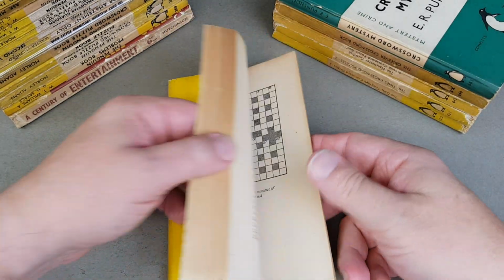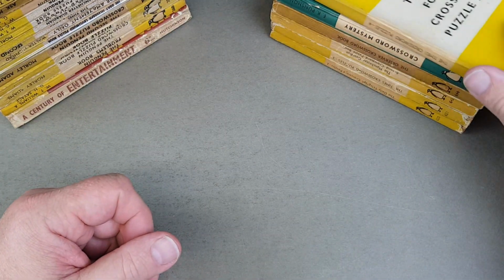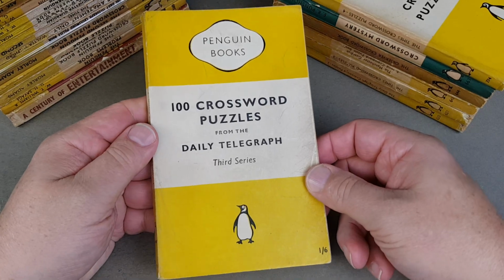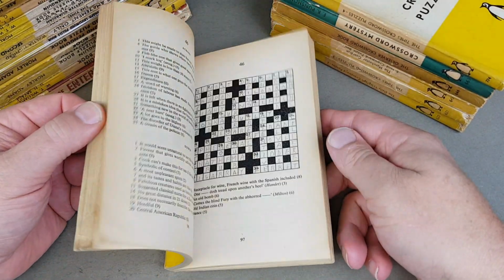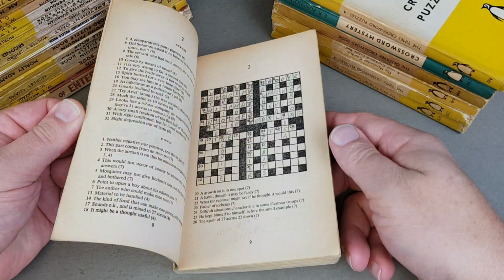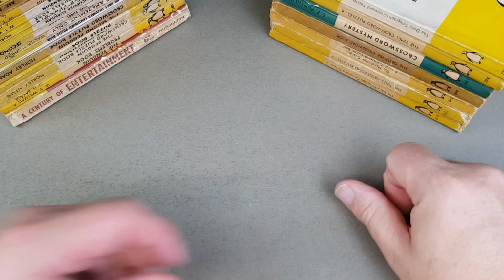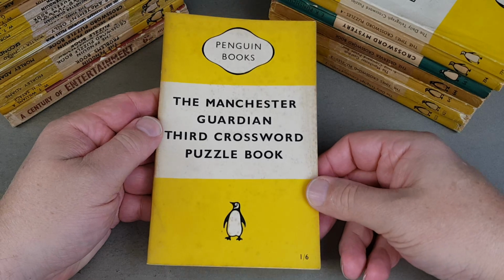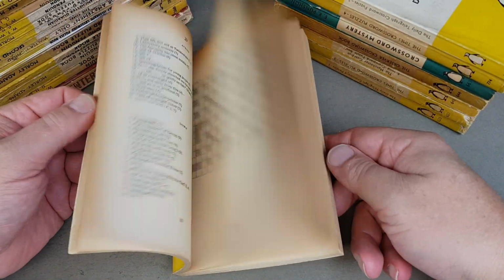This is 774, the Times fourth crossword puzzle book. A few been attempted there. 774, that's 775 here. 100 crossword puzzles from the Daily Telegraph. Quite a few of those have been done. That's probably the most complete one I've actually seen. 810, Manchester Guardian, third crossword puzzle book. There we are. Thank goodness they give you the solutions, eh?